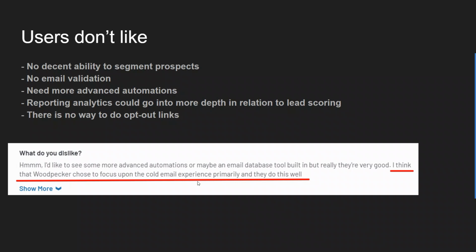And here, there were not many reviews, about 30 for Woodpecker on G2 Crowd, and most of them were good. What I liked here is that the person said, I think that Woodpecker chose to focus upon the cold email experience primarily, and they do this well. This was an interesting thought for me because it is great to develop and come up with new things, but they did choose to stick to email automation. They have just those tasks. They don't have other things.